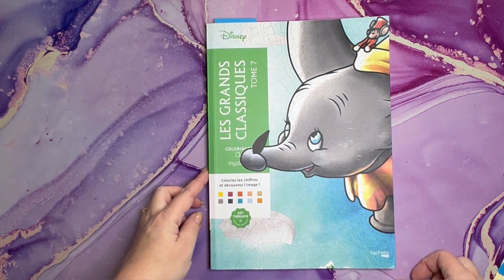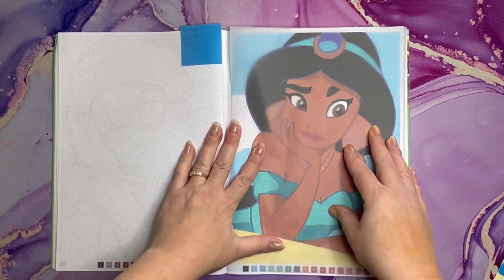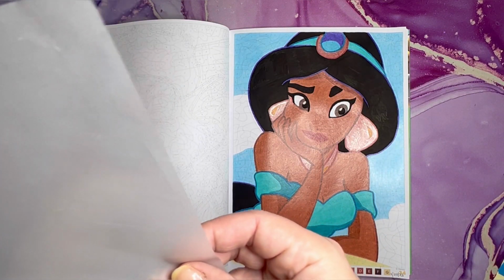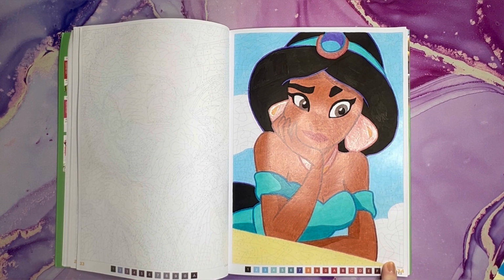Then I worked out of Disney Les Grands Classiques Tome 7 by Hachette Heroes. Yes, and this was, we did Jasmine. And I used Prismacolor and a Posca pen on her. And she was, I believe, the January prompt for Pixie's Disney coloring for January.